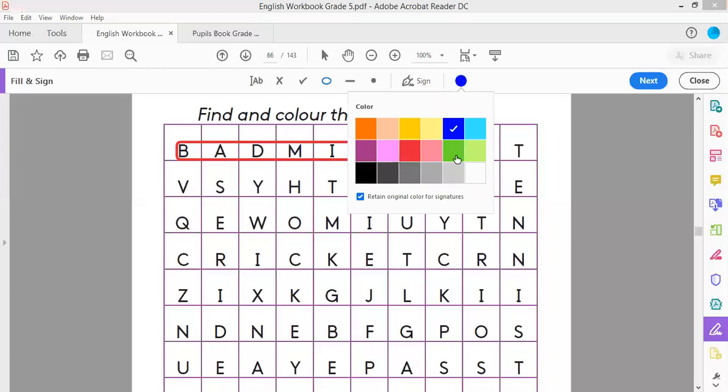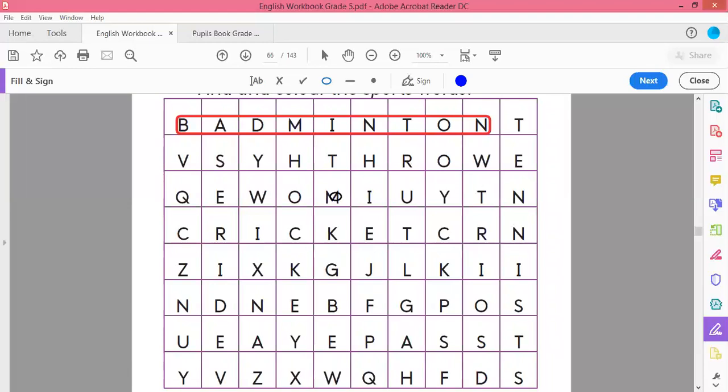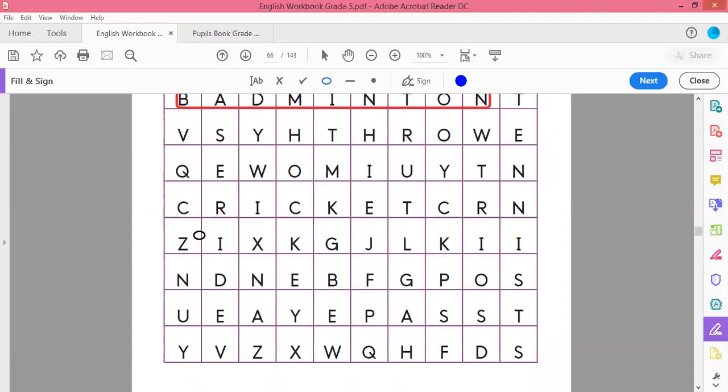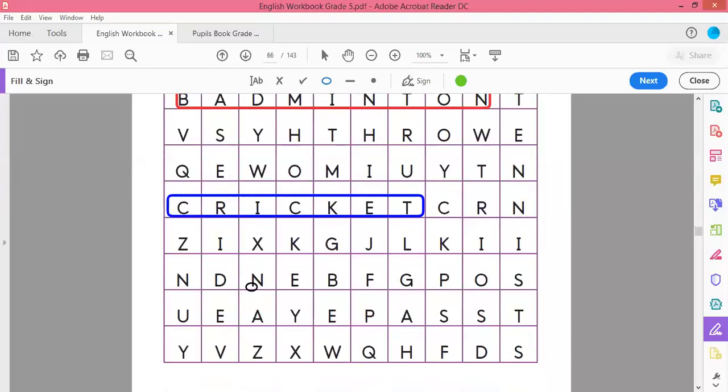First row, we found badminton. Second row? Throw. Okay. Third row? Cricket. Wicket. Nothing. There's nothing. Fourth row? Cricket. Next row, I'm showing you the row. Next row? Nothing. Next row? Nothing. Yes. This one? Nothing.